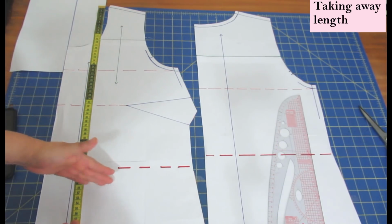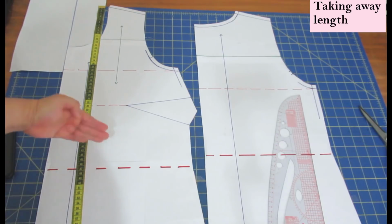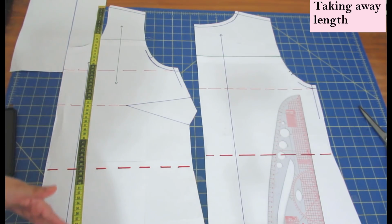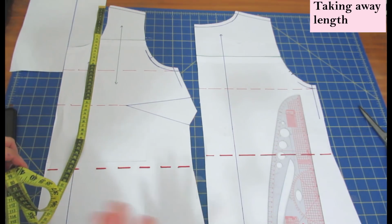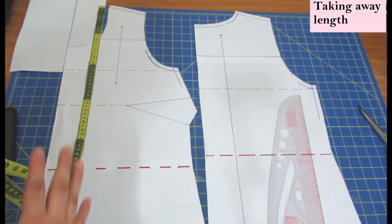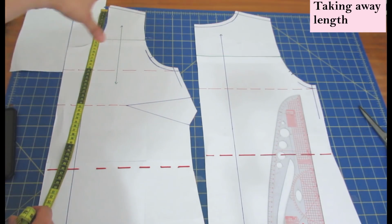It was a bit longer on me here, but now it's fine. But on your body, you might find that the waist came up too high for you when you shortened it up there. Or if you're long-waisted, you might need to add length. So don't take it as a given that if you're petite, you are short-waisted as well. You might have a long torso and the pattern might just not match you. So just double check. It is really important to get a really good fit on that area of the garment.